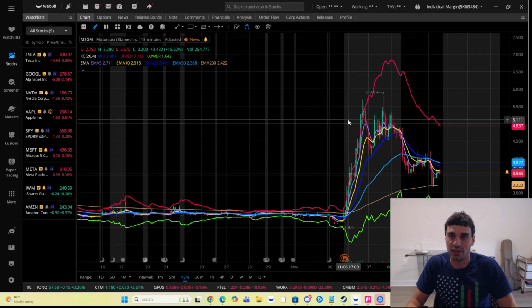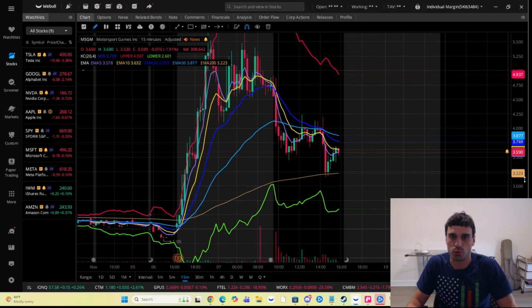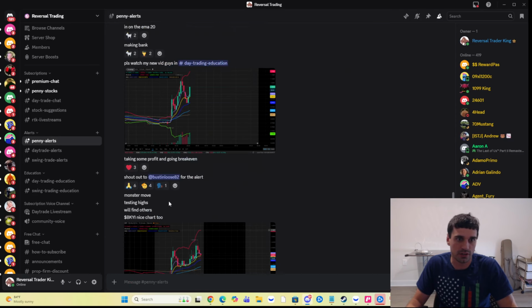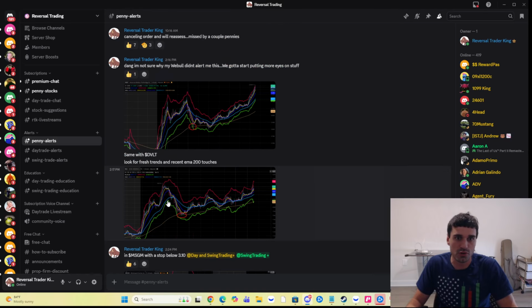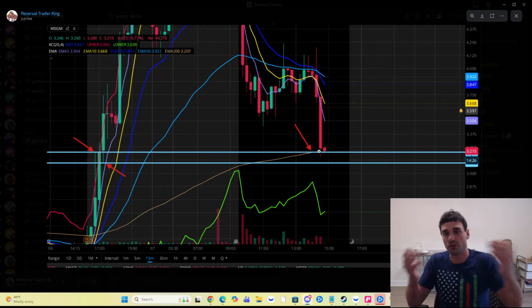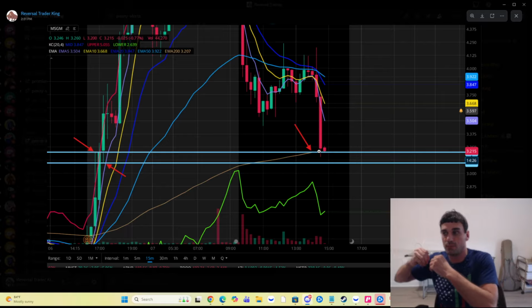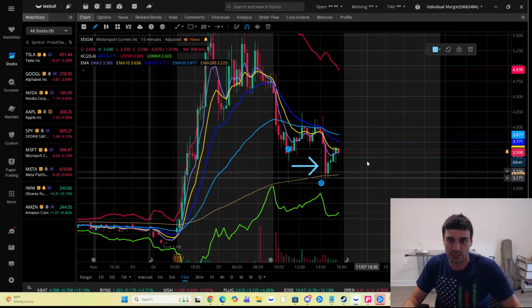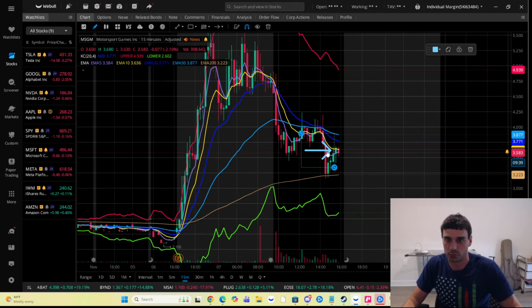I recently did take this one more time because of the quick volatility that this went down in here. You can see in the alerts, I did take it before the move happened, with screenshots. You can see this monster candle down here. I'm not one of those people saying, oh, I'm in MSGM as it's already pumping. I showed you a screenshot of what it looks like here. And as you can see, look at the move up.